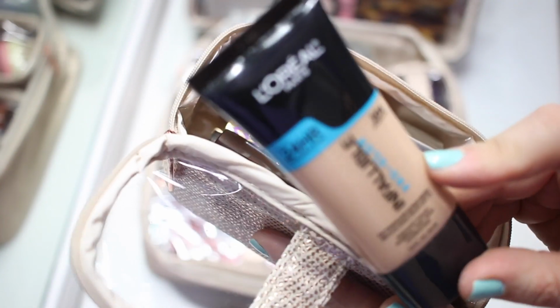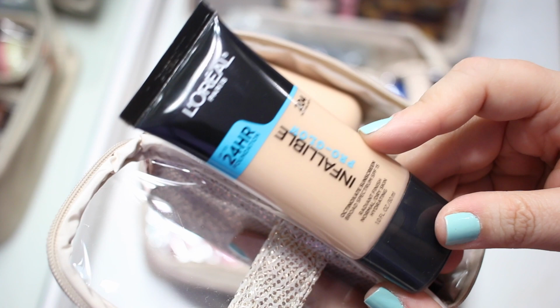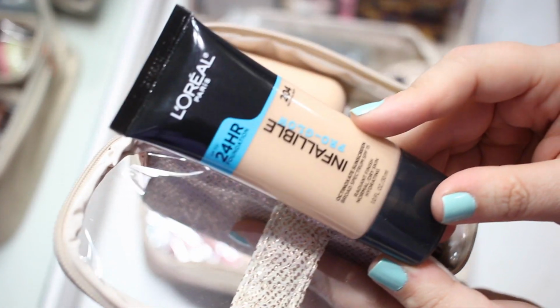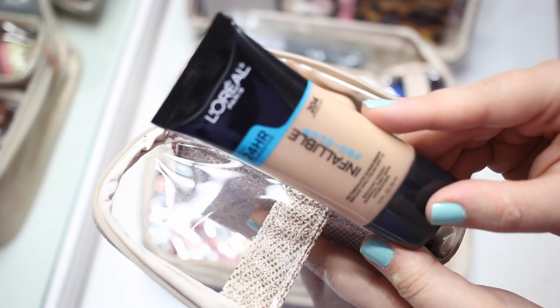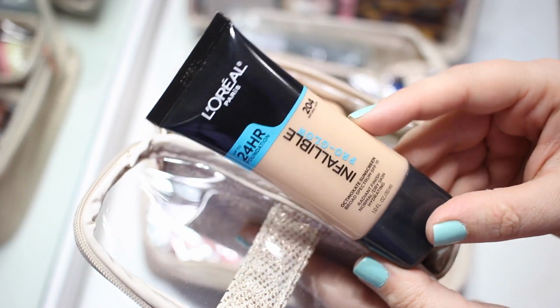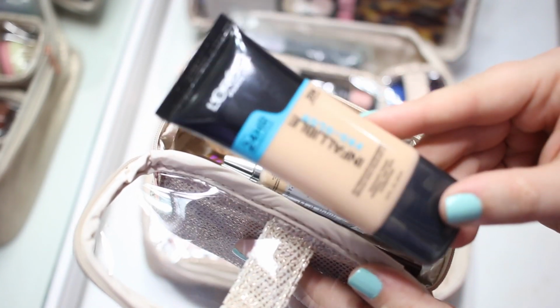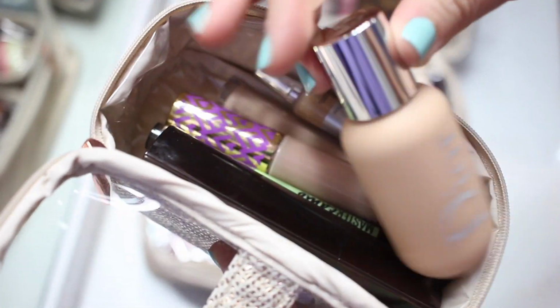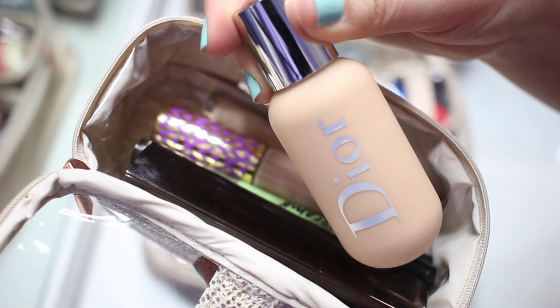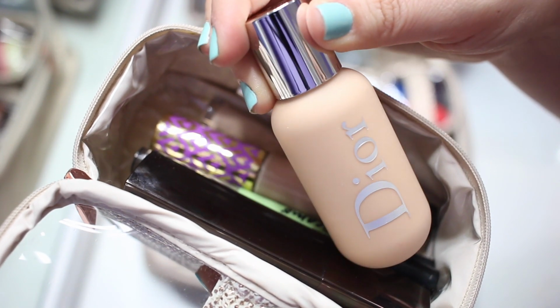I'm going to be going on a cruise and I will be going to the beach. So it's not really going to be the main foundation that I'll be using, but if I need to darken up the other foundations, I can always just add a drop of this one just to make the color match. So that's pretty much why I'm taking this one. As far as the main foundations that I'll be taking, I always like to travel with two because I have one for the daytime and one for the nighttime.